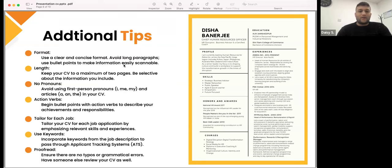Begin with bullet points using an action verb, and describe your achievements and responsibilities. If the employer hires you, they just see what kind of achievements you got and what kind of responsibility you had in your previous company. It totally depends upon your work experience. You have to mention clearly what you actually did in the last company, and after that you have to tailor your CV to the job experience.